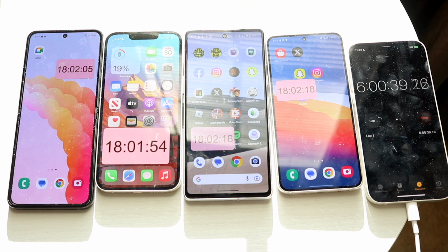Check back in about another hour, and then we'll see where we're at from there. I am pretty sure that the Flip 5 is going to be dead within the next 5-10 minutes. The 14 is probably still going to be at 10 to 15%, and these two are probably going to be around 5 to 10%, maybe 5%. So we'll check back in then and see where we're at.